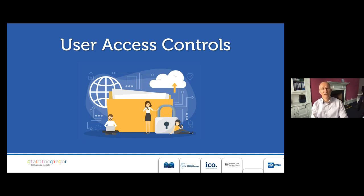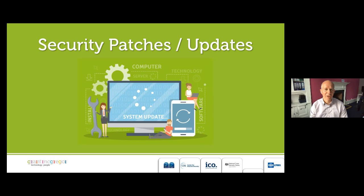So number 4, security patches and updates. And again, I think ask yourself these questions. Do you apply timely security updates or patches to your computers? Are all installed operating systems and software regularly updated? Do you use a comprehensive update service to protect your computers from the latest known vulnerabilities for all your software?